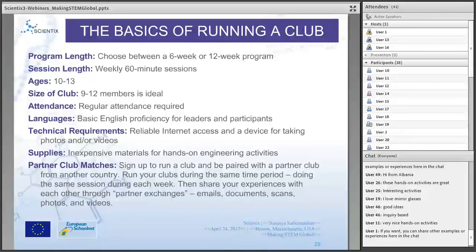So the size of the club, an ideal size is 10 to 12 members. It's a small group, but we recommend that so that as a facilitator, you can really be involved with your children's learning in small groups. There are some minimum requirements for participation, like basic English proficiency for leaders and participants.